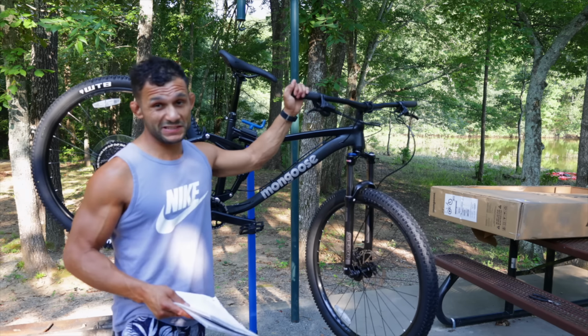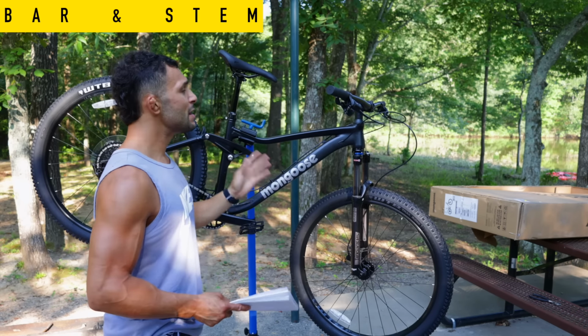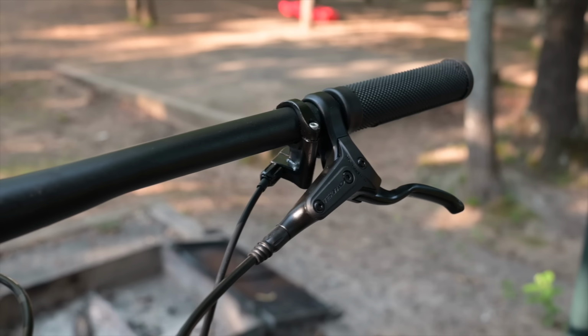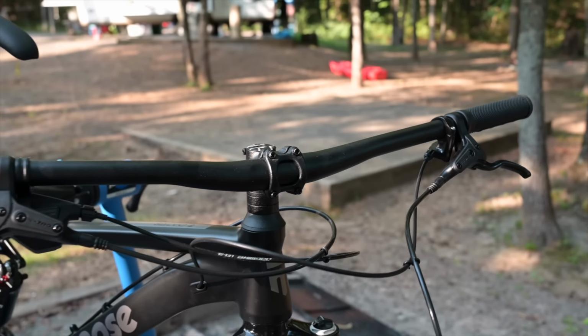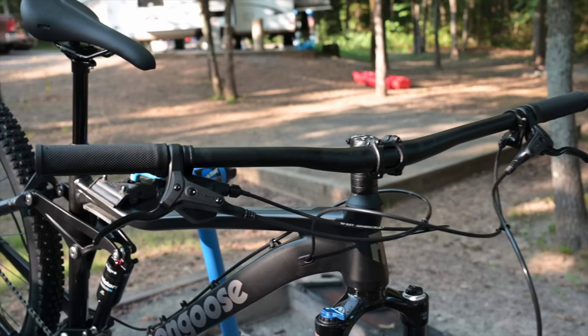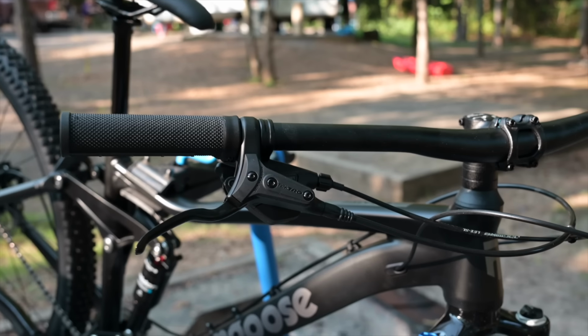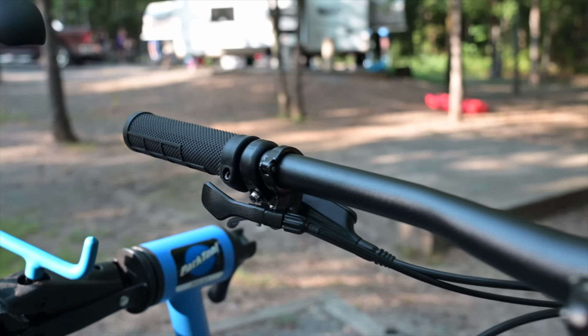So far, it's looking like this bike's just for me. All right, so let's go ahead and talk about the bar and the stem. The bar is a 760-millimeter bar with Mongoose lock-on grips. It has a 15-millimeter rise on it, which I think is a good medium. I'm tired of these bikes coming out with 720 bars and then thinking that there's actually something there. I like that this is actually a 760, wide enough.